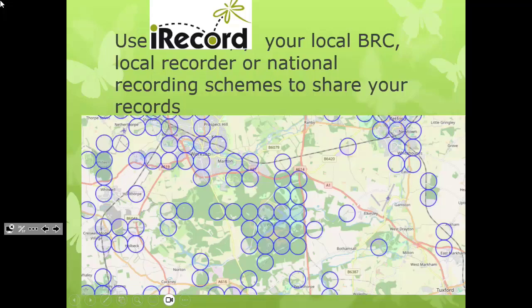And just to finish off, it's important, anybody can go out, as you've seen, you can go out recording flies. It's important to report your records. I think iRecord is best, if you can log on. It's free, it's very easy. The great thing about iRecord is it shares your records with local BRCs, with national recording schemes, and with county recorders as well. If you don't want to use iRecord, make sure your records get to one of these sources.